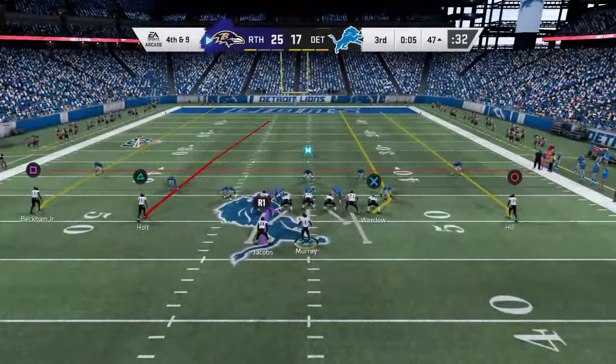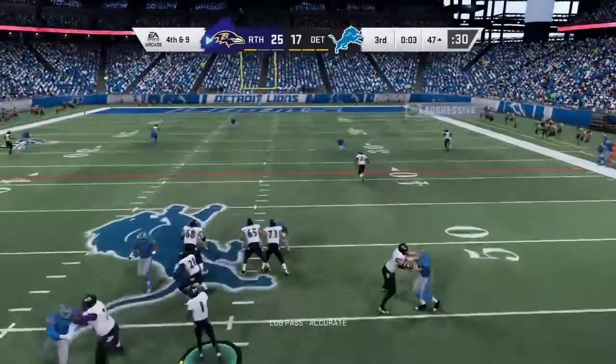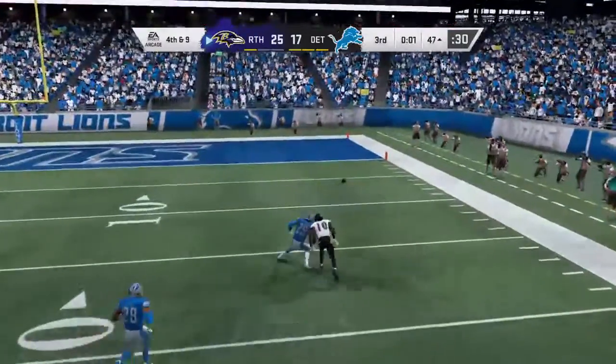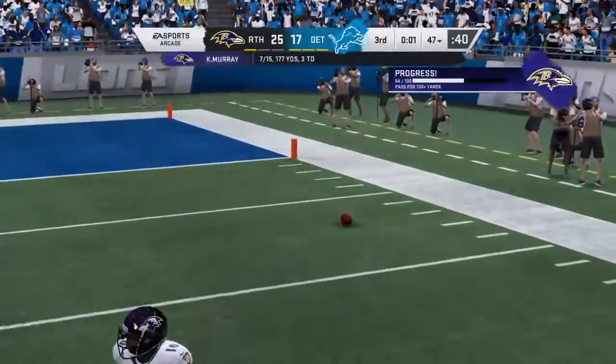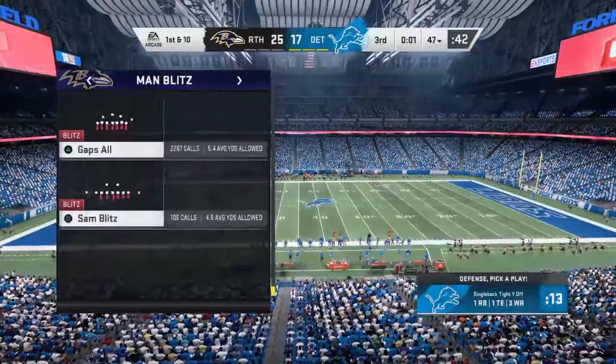And this should be the final play before the quarter ends. Murray sets to throw on fourth. And going deep for Hill. And my goodness, this is incomplete. John Harbaugh not afraid to go for it this time. Doesn't work out. And the Lions will take over.